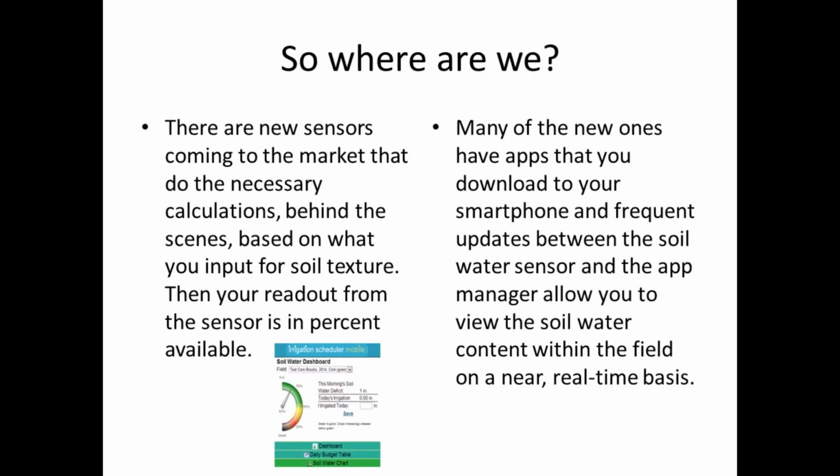So where are we? There are new sensors coming to the market that do the calculations. They set the bucket size depending on what you put in for your soil texture. So they set the bucket size, and then your readout is in percent available. This particular little thing I have at the bottom is not from a soil water sensor. It's actually from the irrigation scheduler from Troy Peters in Washington State. But the newer probes are coming out something like that, and they've just started over the last few years.